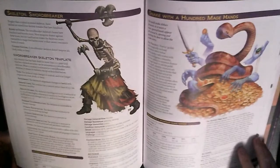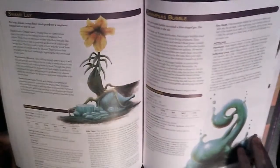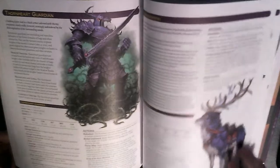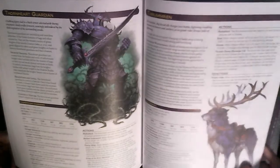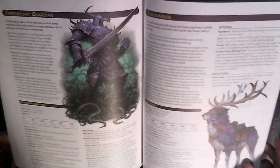So you're looking good. A snake with 100 mage hands sounds devastating. It reminds me of the 100-handed one from Mythologies of Theros. And again, this looks like another cold monster. I mean, it doesn't necessarily have to be cold, but yeah, it could be. It's a celestial, actually. That's neat.